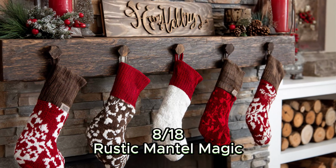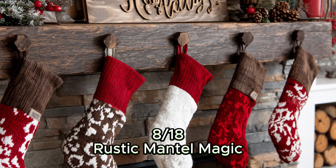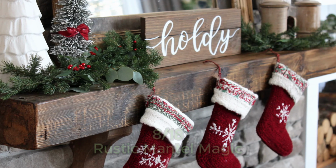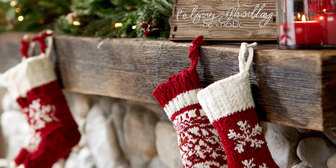Rustic mantel magic. Elevate your fireplace mantel with rustic holiday decor. Drape a red and white garland with pine cones and berries across the mantel. Add vintage lanterns with red candles for a warm, inviting glow that enhances the festive atmosphere.